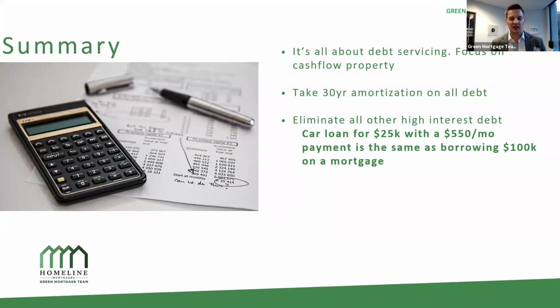Not to say that things haven't changed since then, but for the most part, car financing is much easier to obtain. And for those of you that have gone through getting a car loan, the amount of documentation and frankly the government oversight is much lower in that space than it is in mortgages.